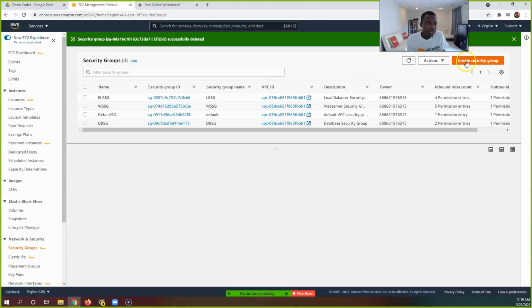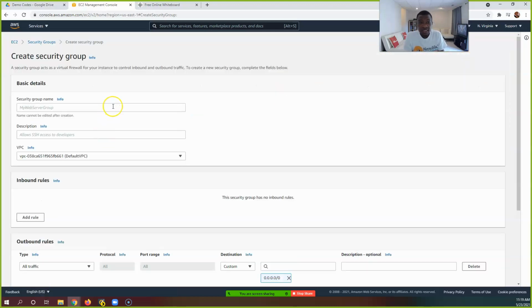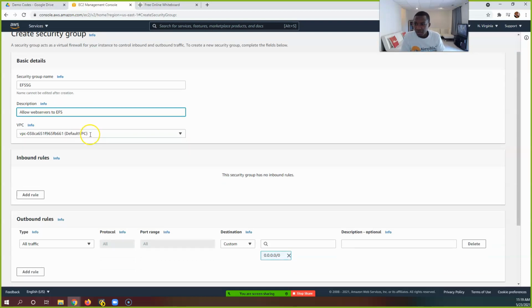Let's go ahead and create security group. This is the security group for our flash drive, for our EFS, Elastic File System. Let's call this EFS SG. For the description, say allow web servers to EFS. You can say allow, just something that's descriptive. Allow our servers to our EFS system.